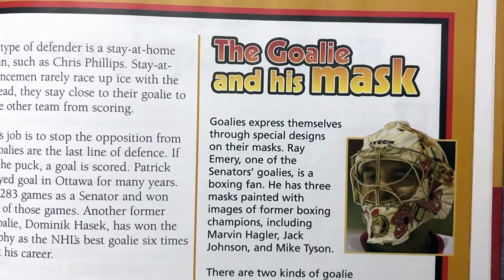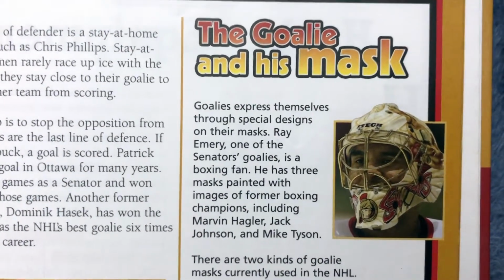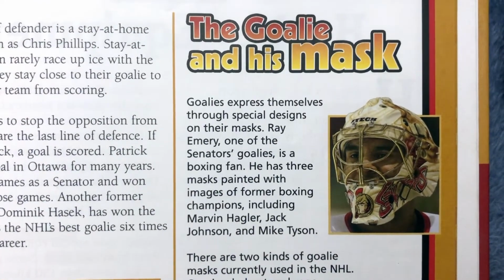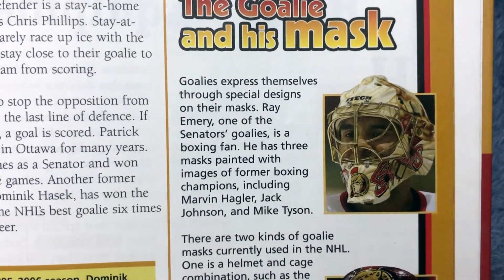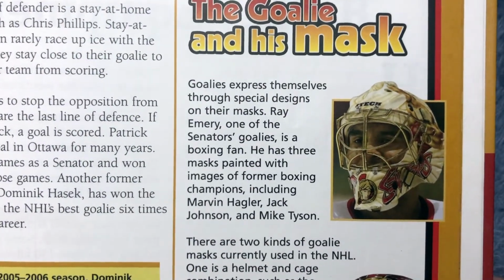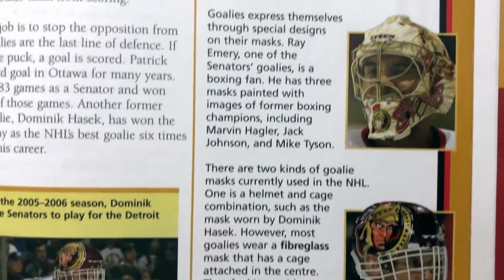The goalie and his mask. Goalies express themselves through special designs on their masks. Ray Emery, one of the Senators' goalies, is a boxing fan. He has 3 masks painted with images of former boxing champions, including Marvin Hagler, Jack Johnson, and Mike Tyson.